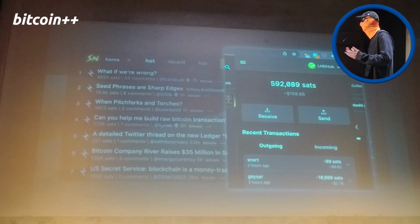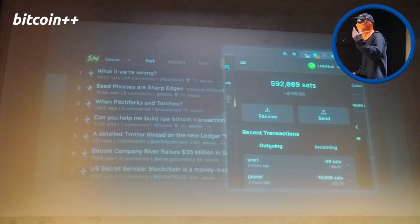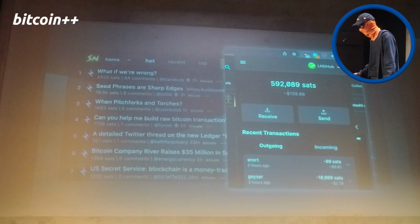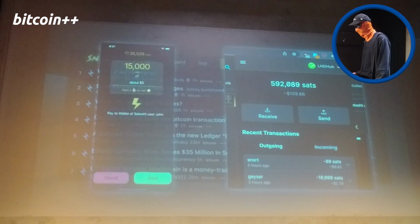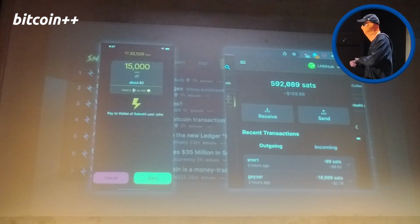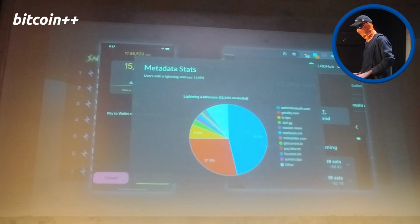It's a custodial system where the service provider also knows what you're doing, which websites you're visiting probably, or at least which invoices you're paying, so the destination of these invoices as well. Wallet of Satoshi, I already mentioned it. It's a must mention because it's the largest Lightning service provider, user-facing service provider that we have today.